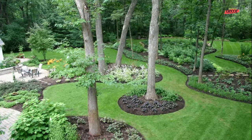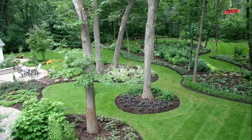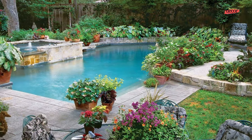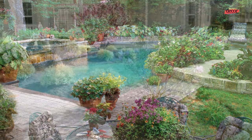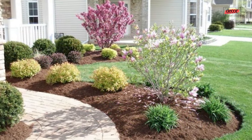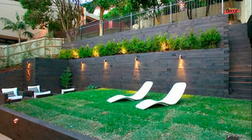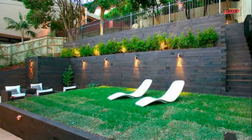How to design the best backyard garden landscape. Designing your dream backyard requires careful planning and consideration. Here are some key steps. First, assess your needs and budget. What do you want to use your backyard for? How much time and money are you willing to invest?